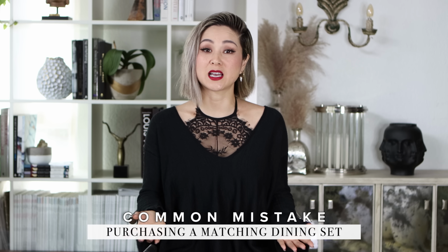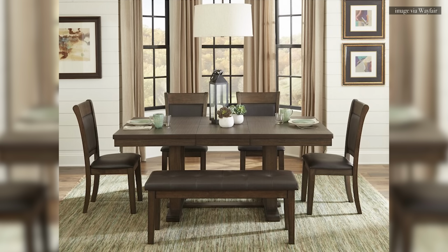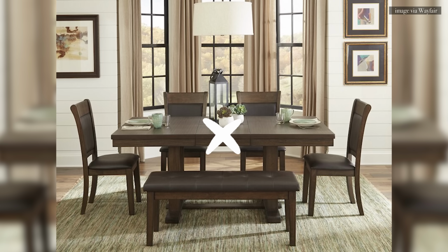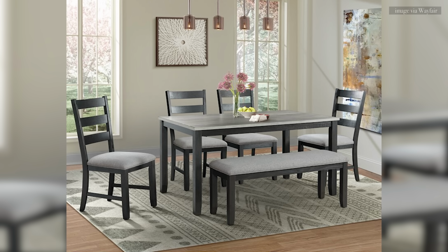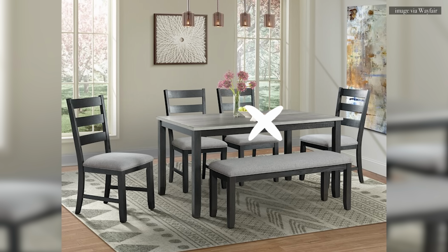Purchasing a matching dining set. I'm really beating a dead horse with this tip now. We're a few videos in and you know that matchy decor and furniture is out. But if you want to put your designer hat on, you definitely need to mix and match furnishings in every specified room in the home.